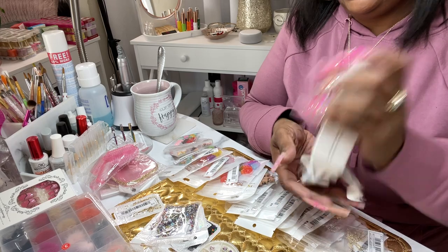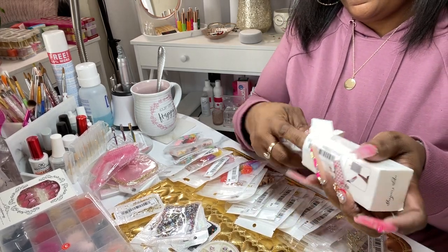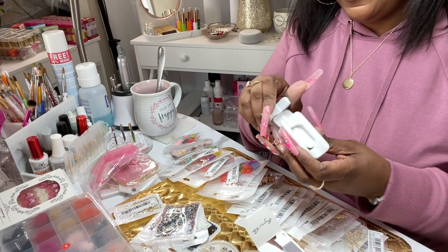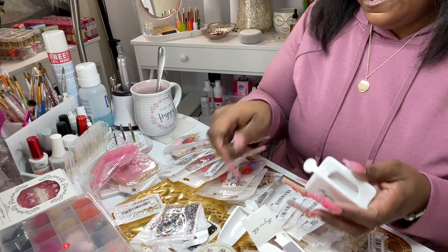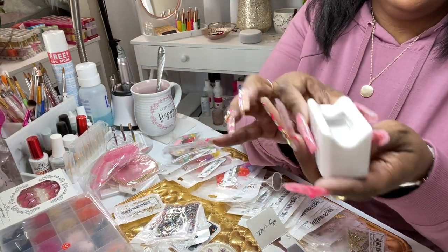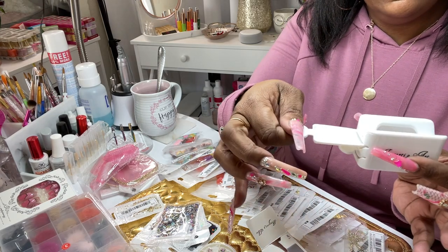Most of you guys know what this is, if I can get it out of the box. It's a dip cycle dip powder recycling tray. Okay, let me put it back together. Okay, there we go. So you got this little tray, with these little drawers here that slide out like so.